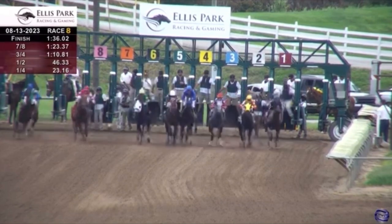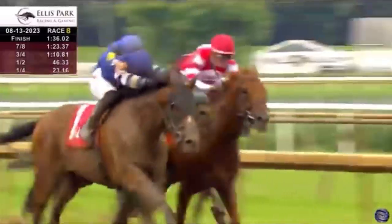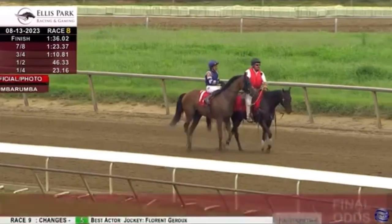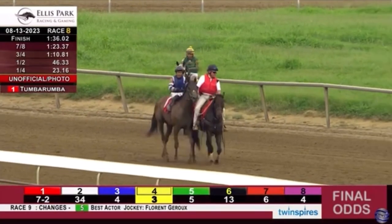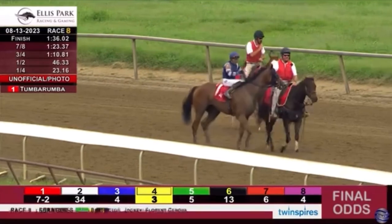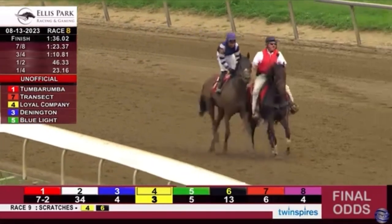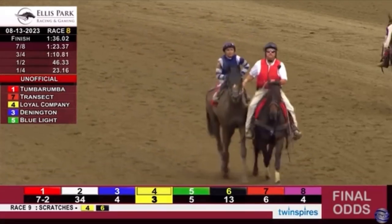Number one, Tumbarumba, has been posted as the race winner. There's a photo for place, a photo finish. Result of the photo showed the inside horse, number 7, Transect, to be second. Third, number 4, Loyal Company. Fourth, number 3, Dennington. And fifth, the 5, Blue Light. Tumbarumba, Transect, Loyal Company, Dennington, Blue Light, the top 5 finishers, numbers 1, 7, 4, 3, 5.